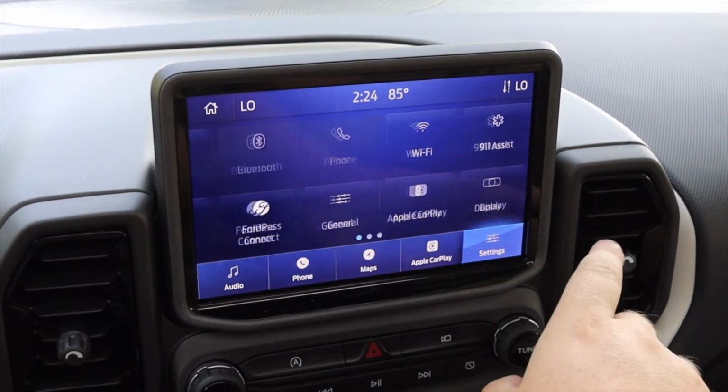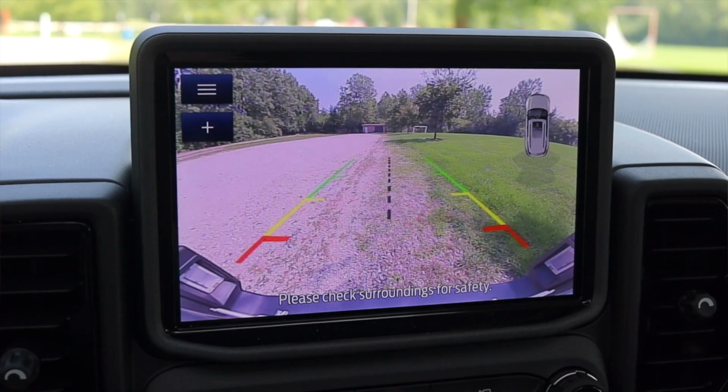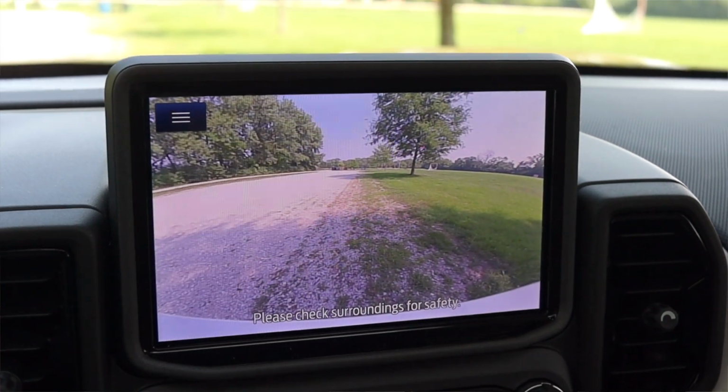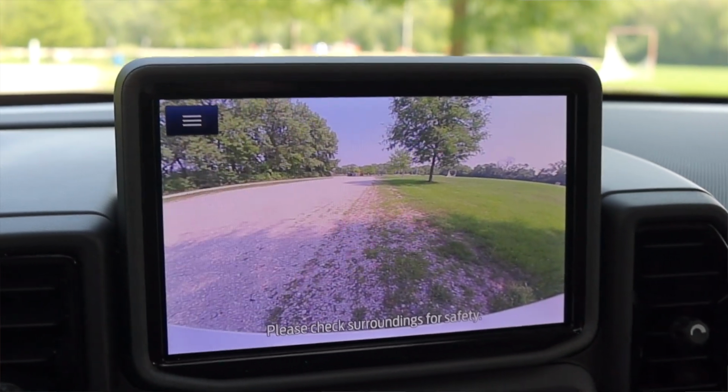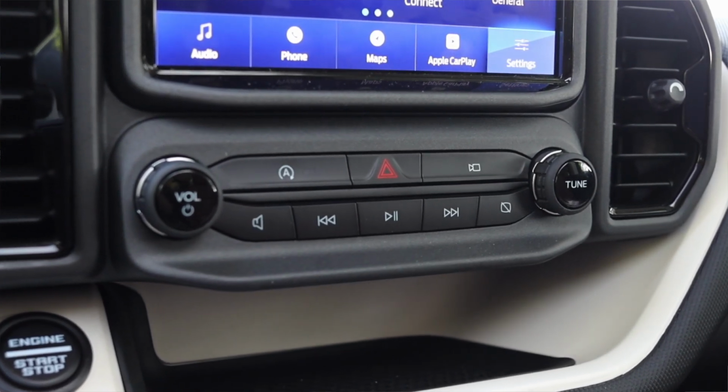But that's okay. However, something I do really like is that you do get cameras front and back. So here is what the reverse camera looks like. And here's what the front camera looks like, which I actually found myself using quite a bit when trying to park the Bronco Sport.